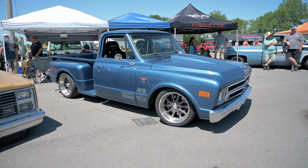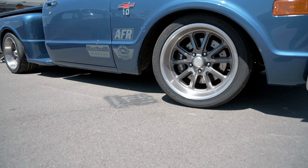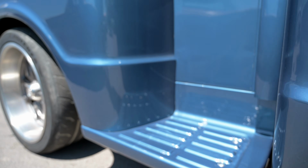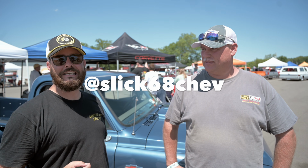All right, guys, so we're here with Matt Kenner, who has a really cool '68 short bed step side that I actually watched being built on the 67 to 72 Chevy truck forum. I hadn't been on there in a while, but I've been paying attention to what he's been doing on Instagram. What's your Instagram handle? Slick 68 Chev. So go check it out on Instagram.